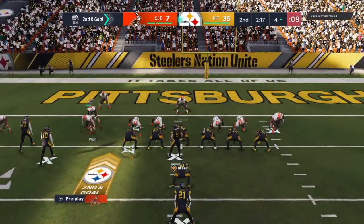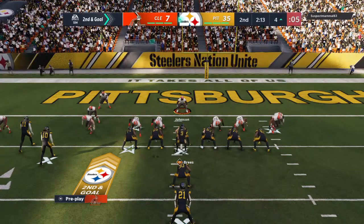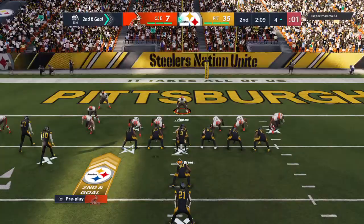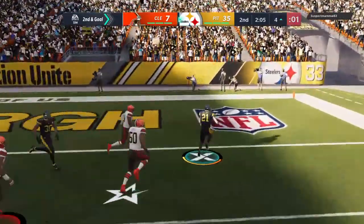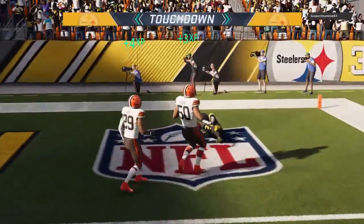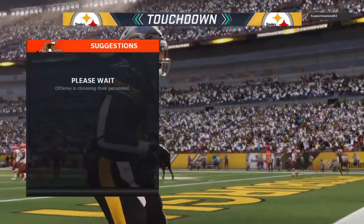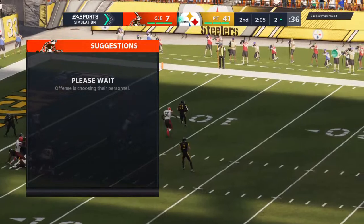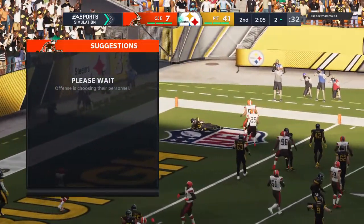2nd and goal from inside the 5. Man left. 4 down. They'll try again with Elliott. And he's in. Touchdown, Pittsburgh. Ezekiel Elliott. His 2nd touchdown of the game and his 9th on the year. And the Steelers offense, they continue to pour it on.